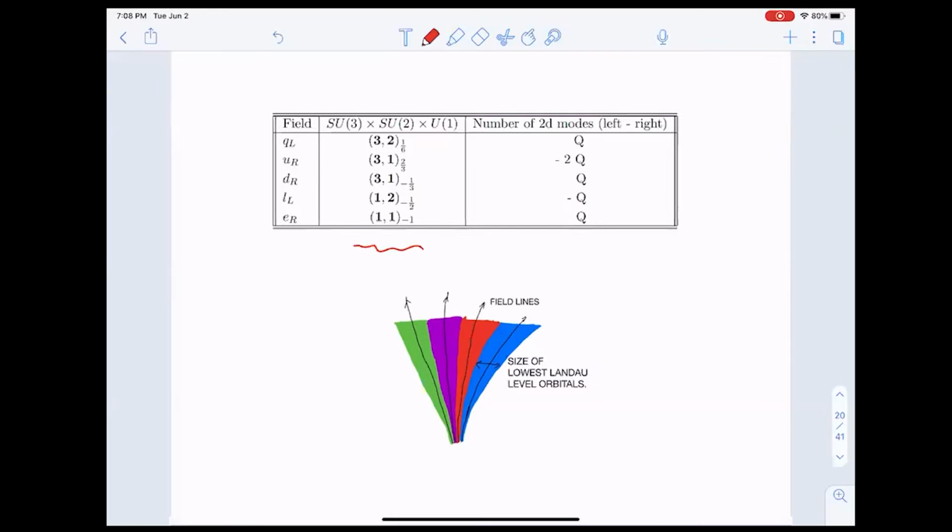And this drawing here is representing what we were discussing, that each two-dimensional field is moving roughly along one magnetic field line, and the corresponding orbital has some size of order 1 flux unit. So as the magnetic field becomes smaller, the orbital becomes a little bit wider and so on.